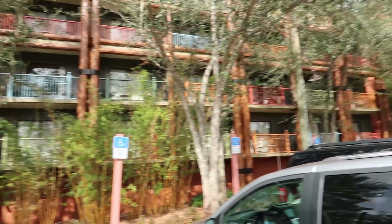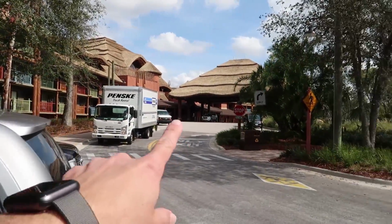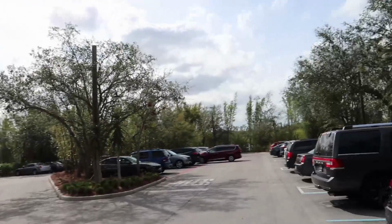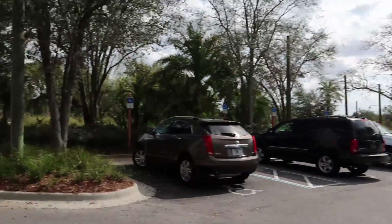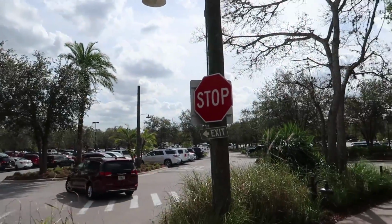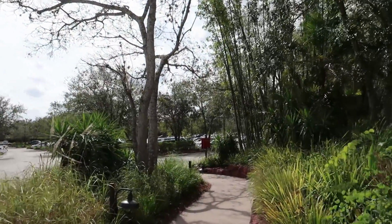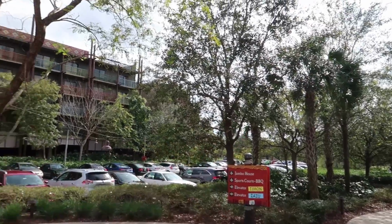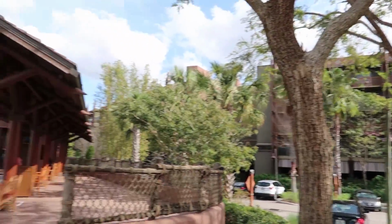So we're also gonna follow the signs, because the signs tell us that Kidani Village is that way from Jambo House, even though I know it's basically right there. Let's take the way that they want us to go. Ah, the beautiful walk between Jambo House and Kidani Village. How nice. This is a parking lot view. So we walked all the way over from Jambo House. We are now at Kidani Village.